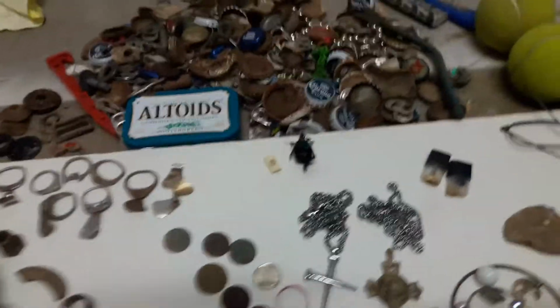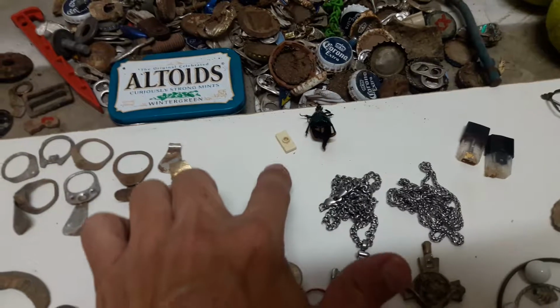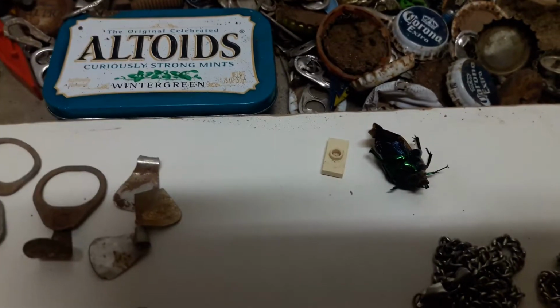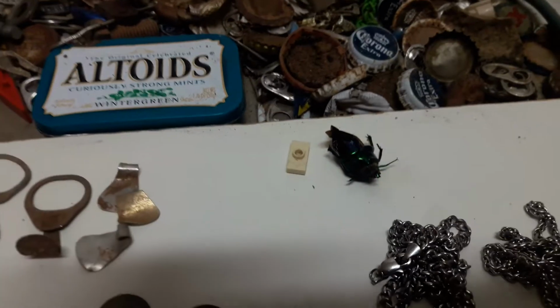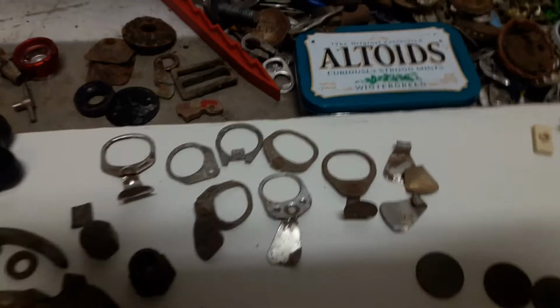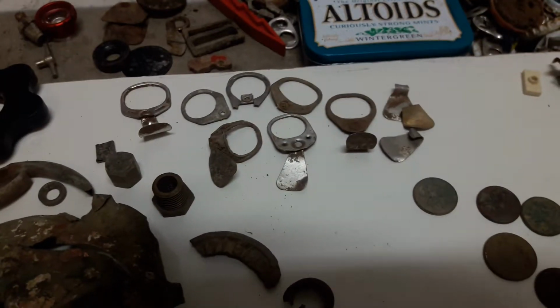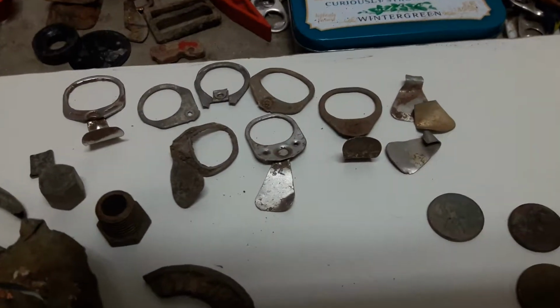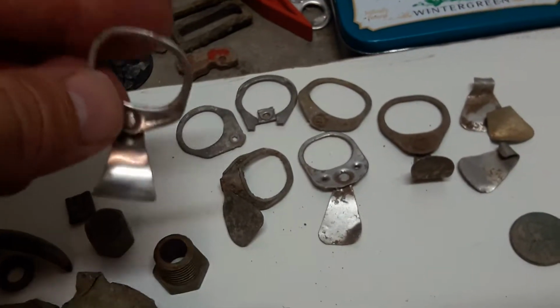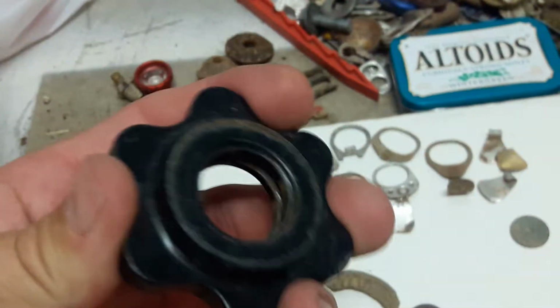Anyway, moving right along, the non-metal items: a Lego, and this beetle that looks like it would be metal, like it would set off a metal detector. The rest of it's all metal. Here we have beaver tails. I like to find beaver tails because it means the ground might be a little older, might not have been metal detected. It's kind of a neat looking one there. One of the more interesting things I found, a weight collar for dumbbells.